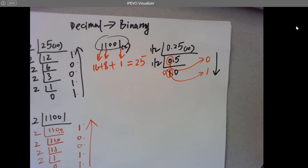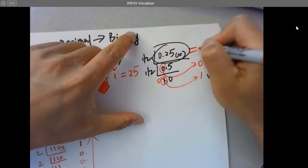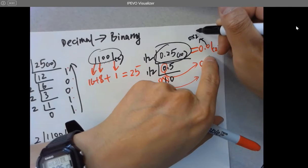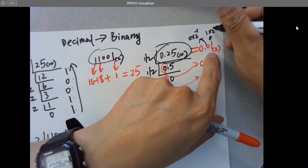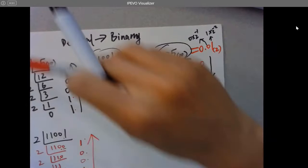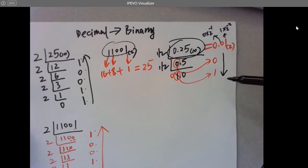Another magical thing, right? Why here is it bottom to top? Why here is it top to bottom? So this number in binary, if you look from top to bottom, equals 0.01 in binary. And let's verify it. So this is 0 times 2 to the minus first. This is 1 times 2 to the minus second. And that is 0.25. Exactly. That's correct. But why does this work? Why are you dividing this number by a half and looking from top to bottom this time, not like this?